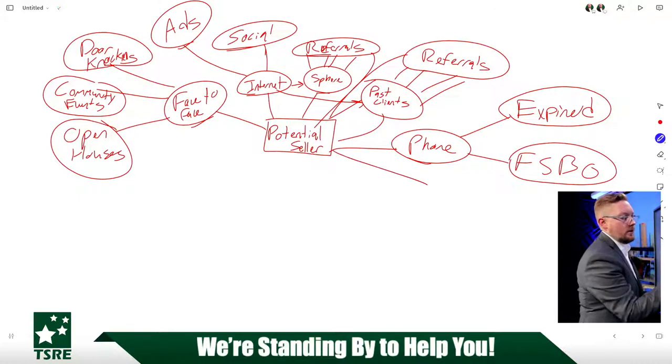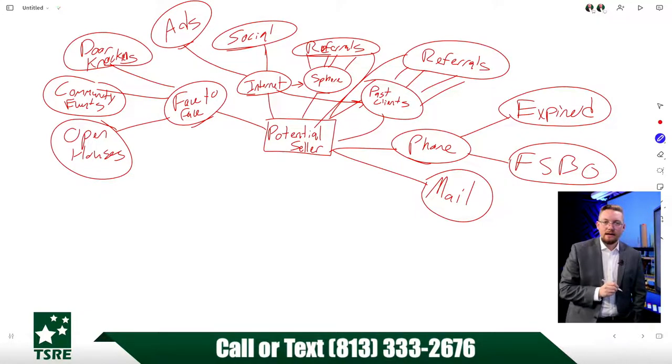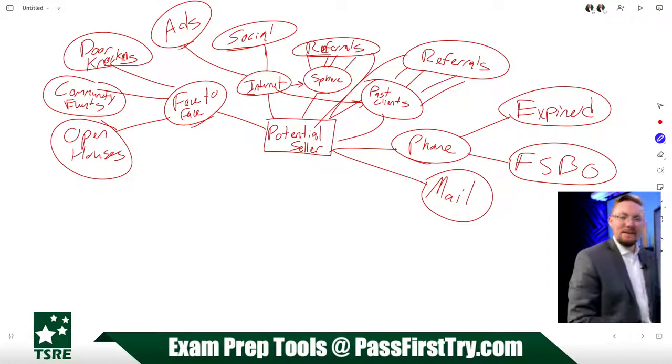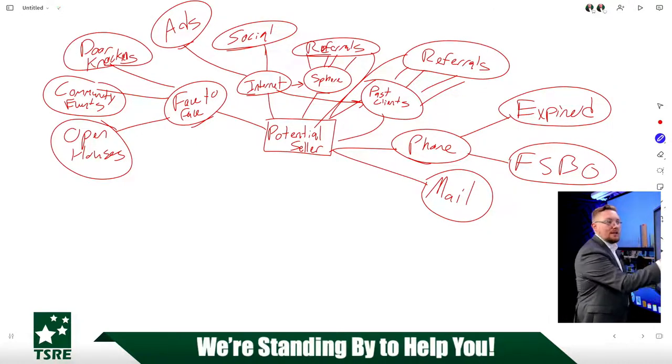There's also getting to these people through the mail. And this could be all kinds of postcards, letters. We won't go into details on that. You guys know what the mail looks like. But all kinds of different ways you could mail to your farm area to get potential sellers.